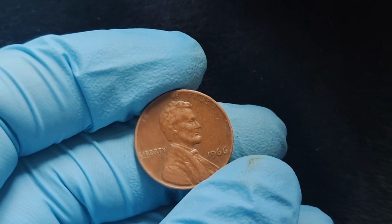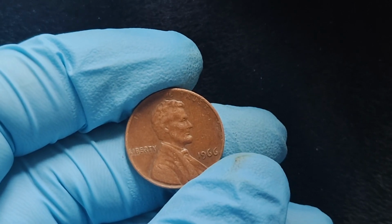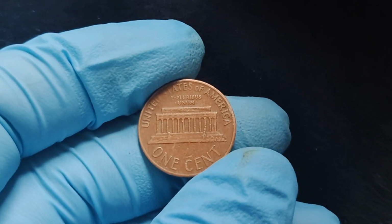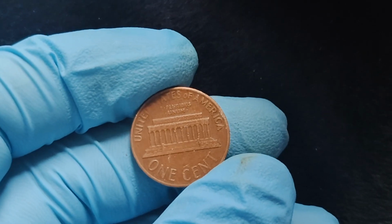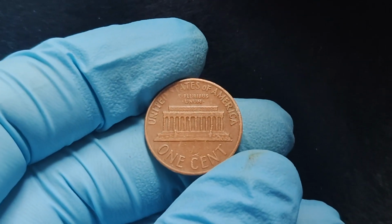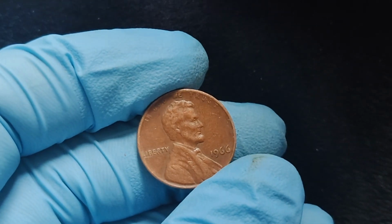Now, if you're wondering how to spot a 1966 no-mint mark penny, it's not as simple as flipping through your change. You've got to know what to look for: missing mint marks, unique wear, and sometimes even oddities like double dies. Coin collecting isn't just about finding something rare, it's about knowing how to value it. And trust me, if you're lucky enough to find one, do not toss it in a jar with spare change. Get it graded, and make sure to protect it. These coins can fetch top dollar, and some are even insured for millions.